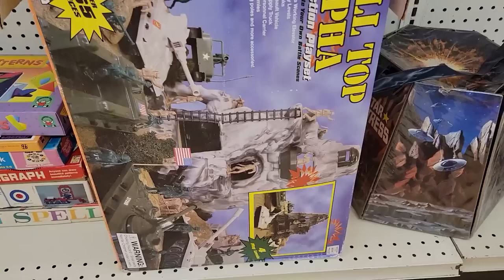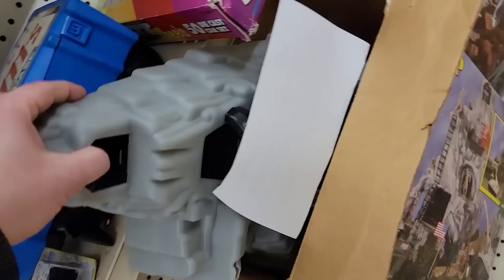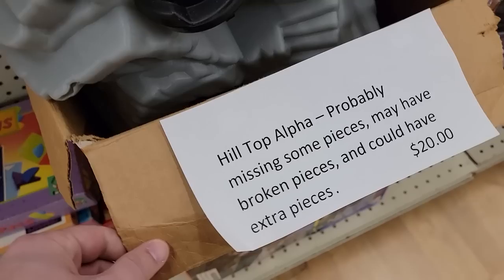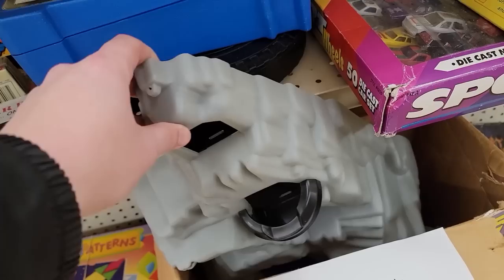Hilltop Alpha. Now this looks pretty sweet. What does this say here? Missing some pieces, may have broken pieces, and could have extra pieces? Okay. But you know what? These things are really cool. And again, like I said earlier, these are great for displaying action figures on too.